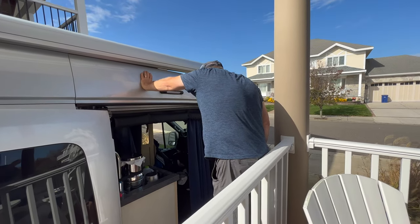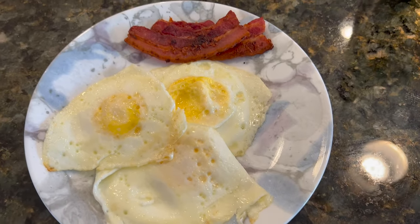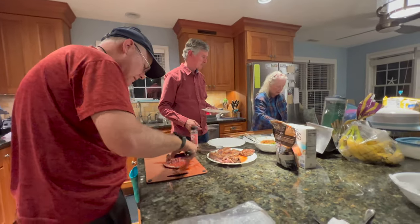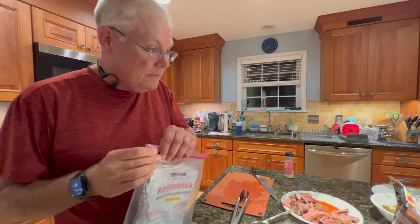Yay! The many delicious meals we had at Kathy and Sean's beach house. By the way, Sean makes the best bacon and eggs for breakfast. Thank you for cooking. You're welcome. Oh, thank you. Last time we did this, we were at Cindy's in Washington State.